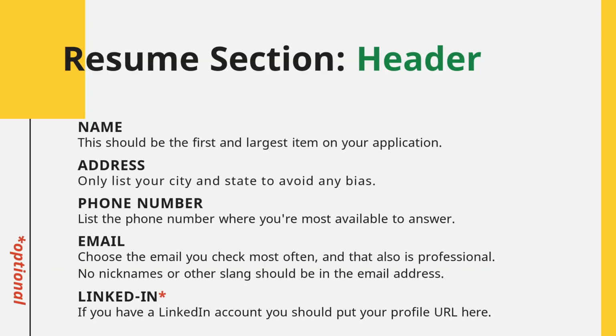Also, you want to list your email that you check. Again, you want one that you're checking the most often and that also has a professional address. Usually what most people do is some version of their name and initials, maybe a couple numbers if you have a common name, at Gmail or at Hotmail or something like that. Try to avoid nicknames and putting in your birth year, because they can assume your age if you put in your birth year. So try not to give out any information about yourself in your email address.